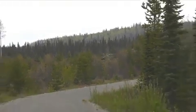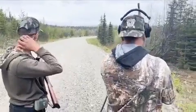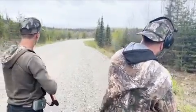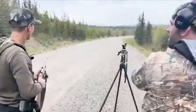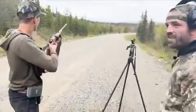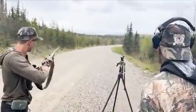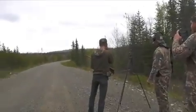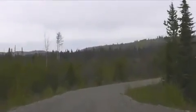Bullseye. That was a good shot, huh? That's what I'm talking about, a good shot. He's done. Oh, you dropped him right there, man. Dropped on the spot. There you go. First bear in the books. Hey, he's kicking a bit. You dropped him right there. Yeah. Let's get up there. All right, let's go check him out.